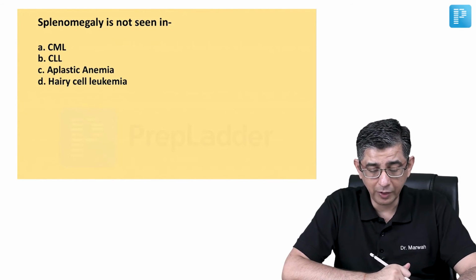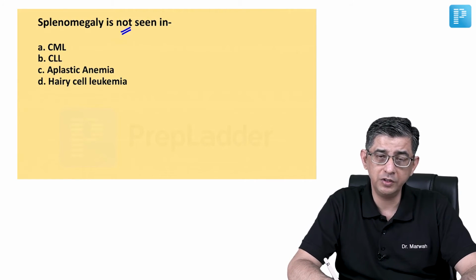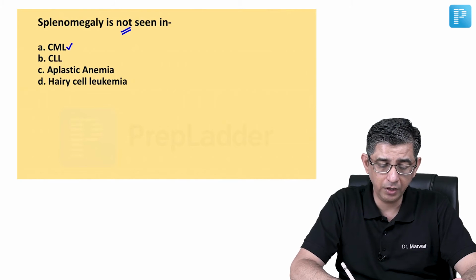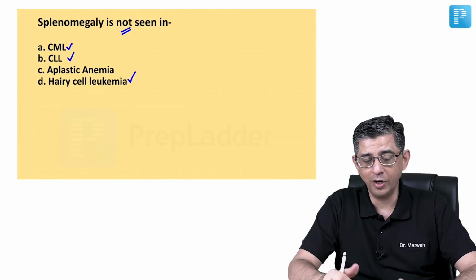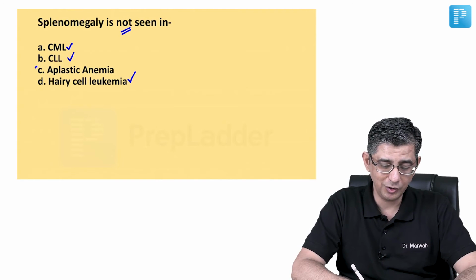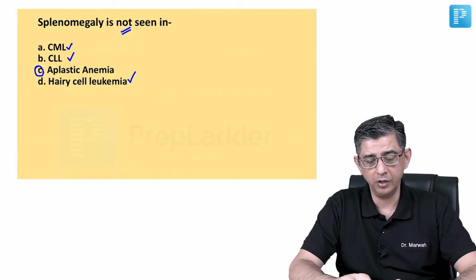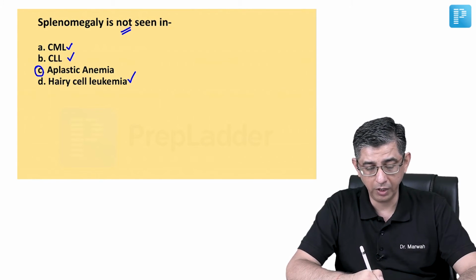The next question said splenomegaly is not a feature of. So we very well know organomegaly is a feature of all leukemias, CML, CLL, hairy cell leukemia. You can solve this question even as odd man out because there are 3 leukemias and 1 non-leukemic condition. So the answer for this would be aplastic anemia, where there would be a defective bone marrow because of which there would be a pancytopenia, but organomegaly is not present.